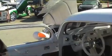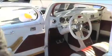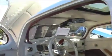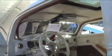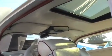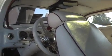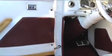It's air conditioned, it's power steering, power brakes. I even have a radar detector. And it works quite well, by the way. The interior was upholstered by Dan's Upholstery in Scotts Valley, California. It's a leather interior, custom sculpted to fit my posterior. It's quite comfortable. The seats are all electric and adjustable.